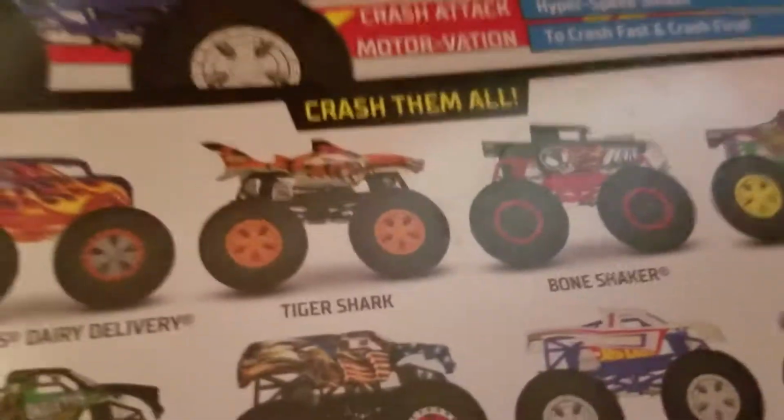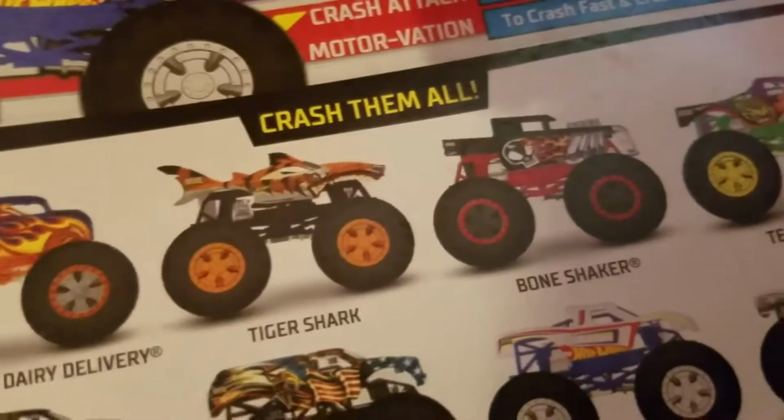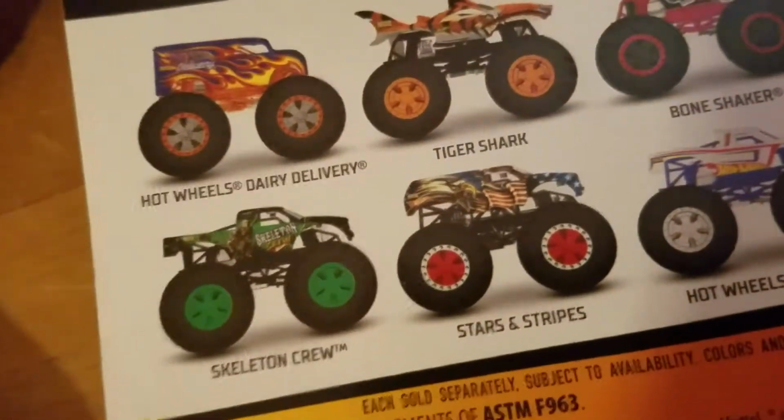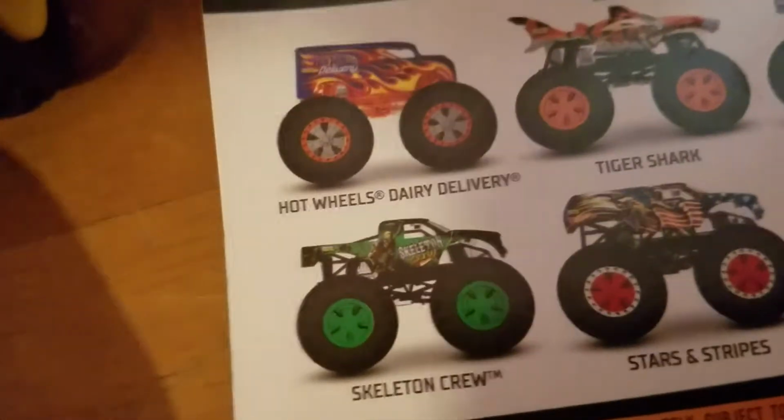But yeah, the other designs, I think this one is nice, don't get me wrong, but I think these other ones are looking really good. So I'm definitely looking forward to buying these in the future. Specifically, this one looks nice. And the shark one, there's a lot of shark monster trucks, but still. There's a lot of shark Hot Wheels monster trucks. And the dairy delivery looks really nice. So those ones are what I'm looking forward to.